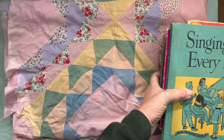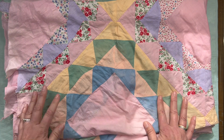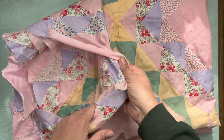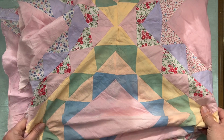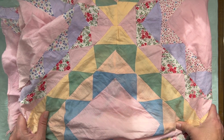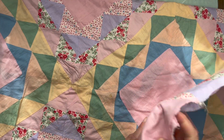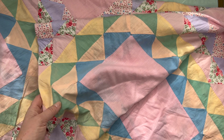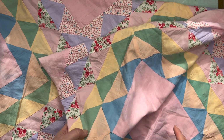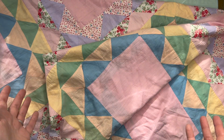Then last but not least, not a book. I picked up this quilt topper. It has no batting or backing, and it is about 6 feet by 8 or 10 feet long. And I asked her what she wanted for this, because they had a lot of dishwares and glasswares and knickknacks that they were selling, and it was in a box under an electric knife.